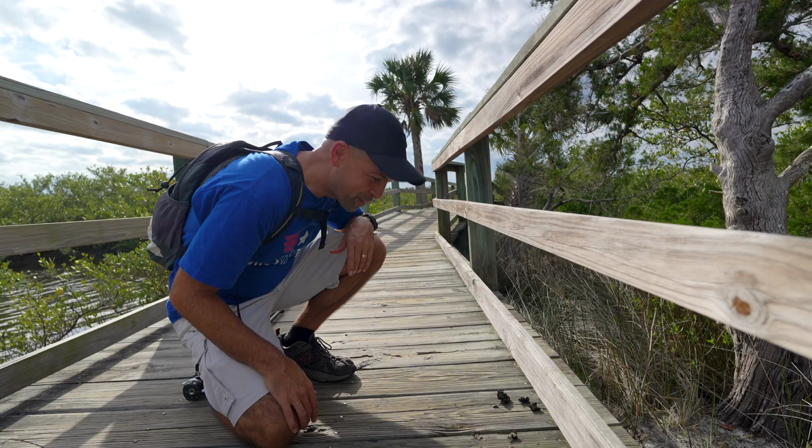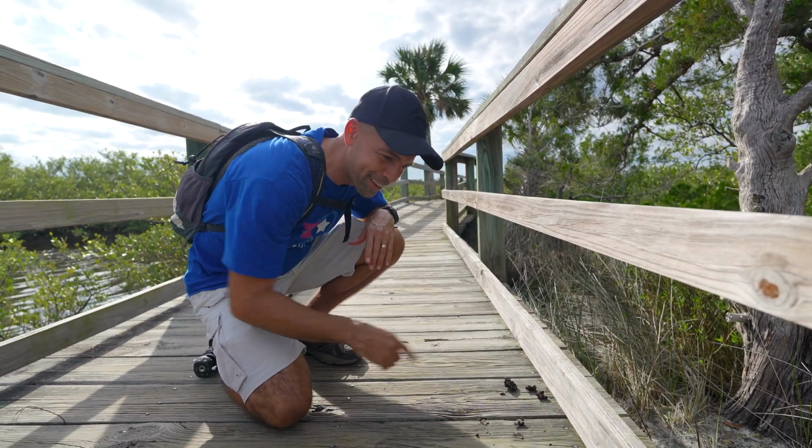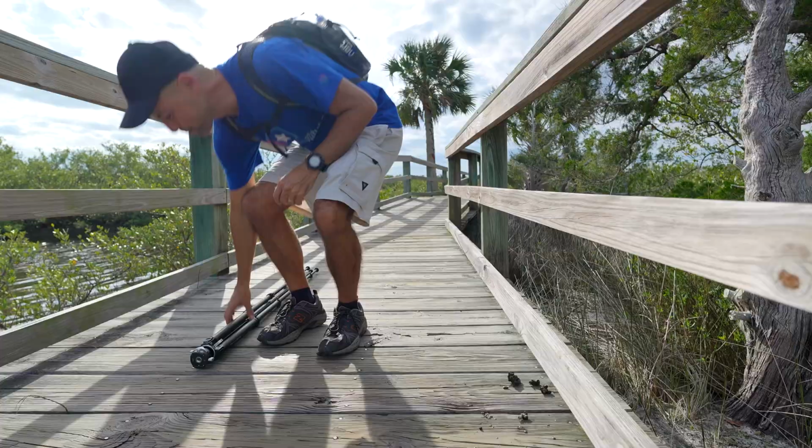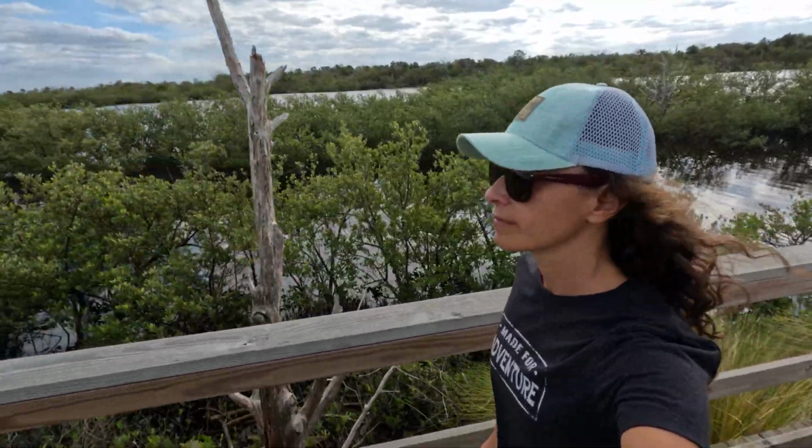And it looks like we might even have some kind of a bear or raccoon or something up here because it's a little bit of poop and there's berries all in it. It brings us so much joy to be in nature, especially when we encounter special moments like this one.